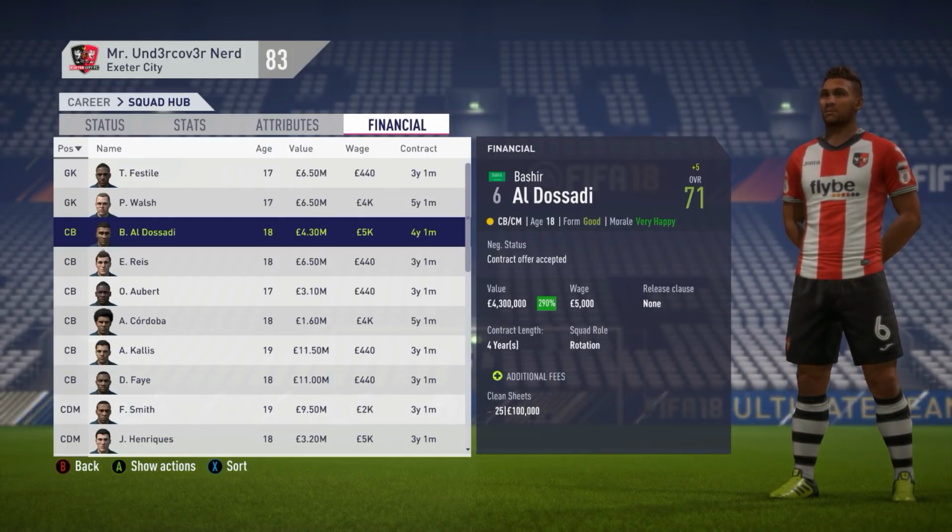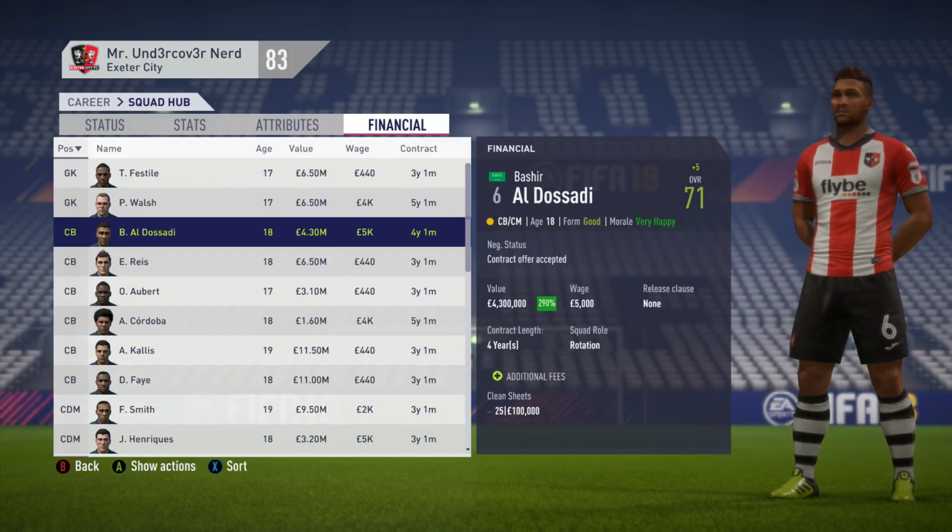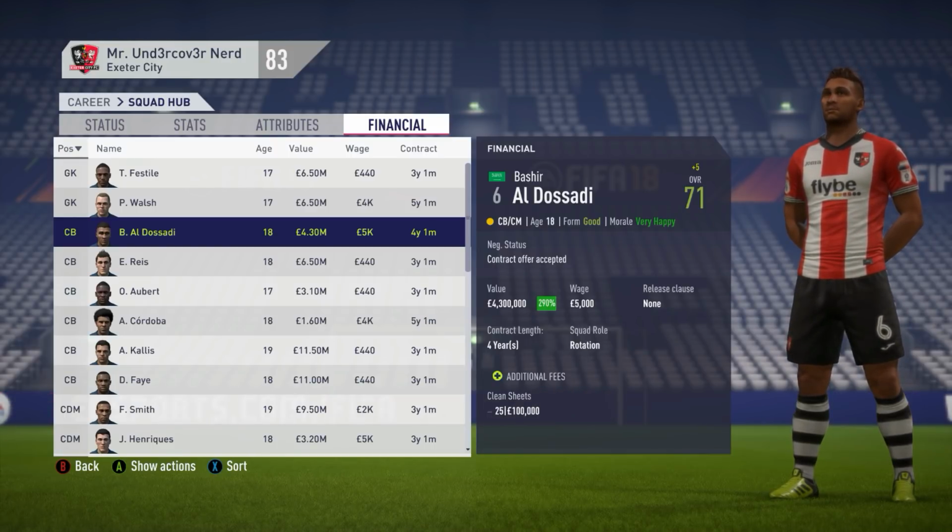He's now worth 4.3 million, and he's on a 4-year contract. I think, was he on a 4-year? He is worth 4.3 million, and he's on a 4-year contract. 4.3, not so bad at all.